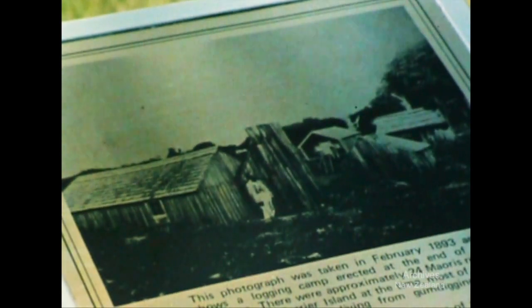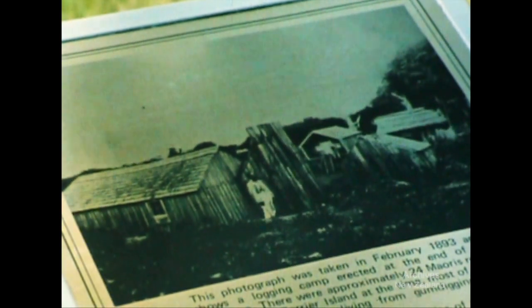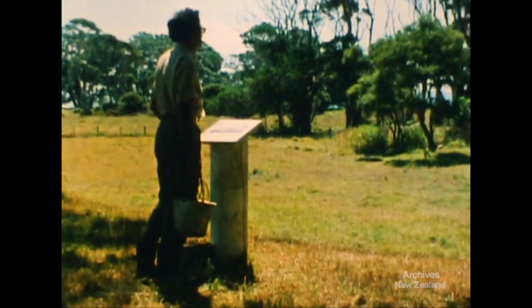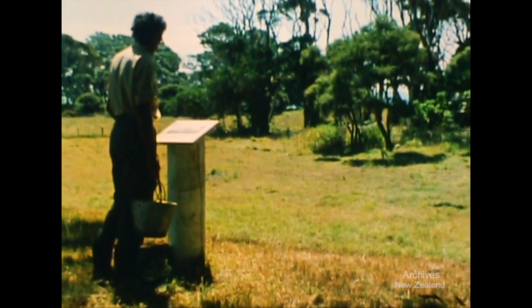This plaque identifies the location of the dwellings of the gum diggers who lived and worked here at the turn of the century. Today, the site is completely bare. Nothing remains. The people have gone.